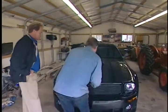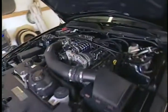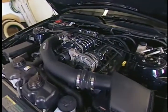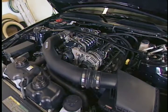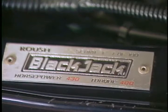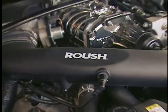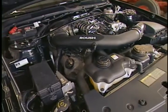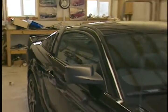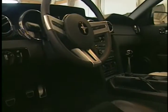Everything's black chrome on this BlackJack. Wow. It's just something they did. That is impressive. And there's the plate down there in front, and that's kind of the numbers that impressed me. Sure. So those are the traditional hot rods, and this is your modern hot rod. Yeah, this is my modern hot rod right here. Well, you've got a real nice collection.